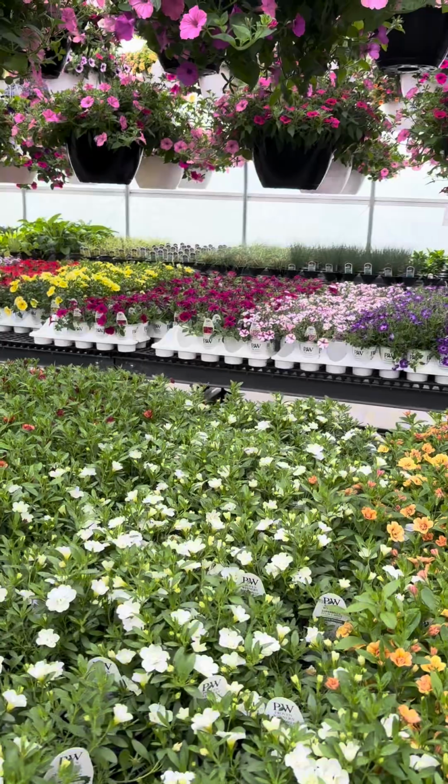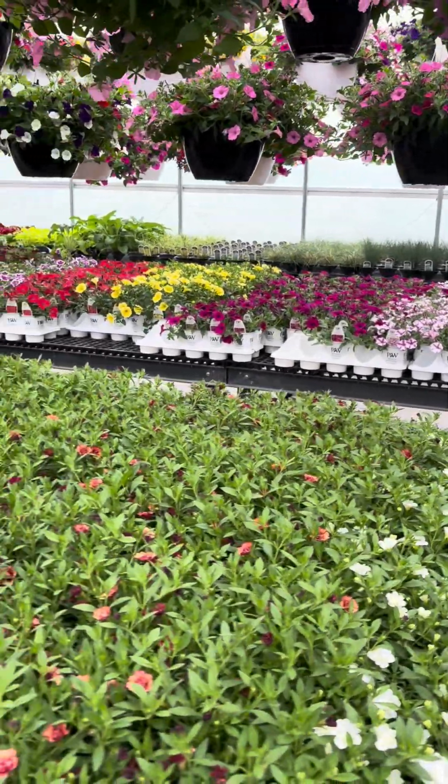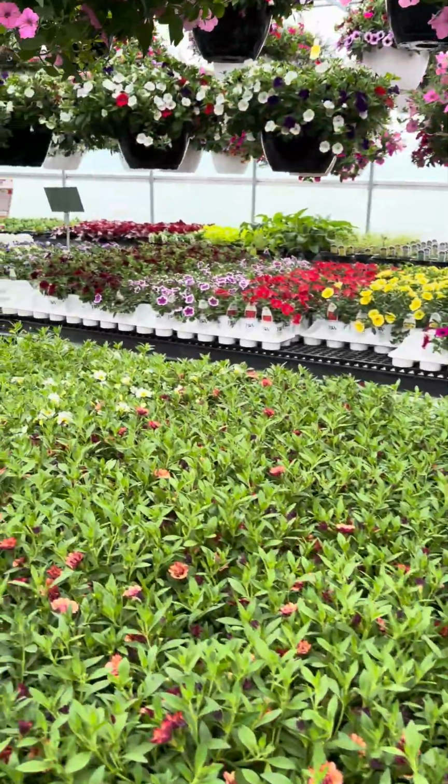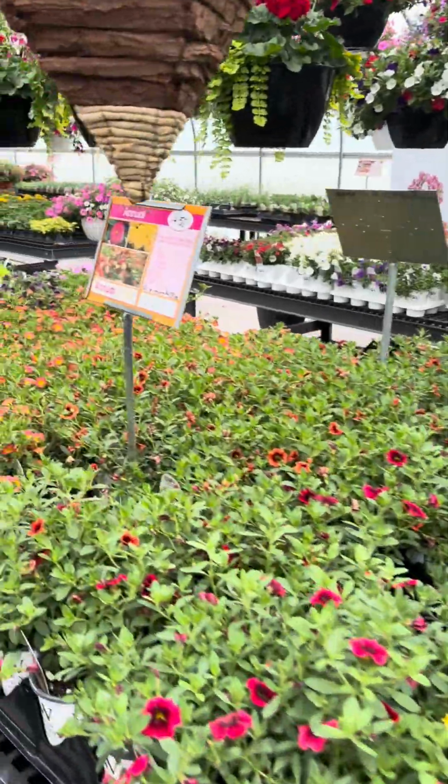Look at all of that color, you guys. Oh my gosh. I could just stay in here all day.